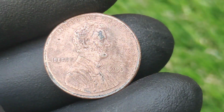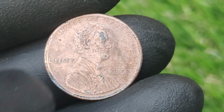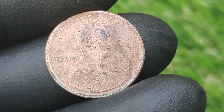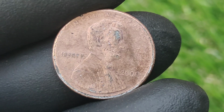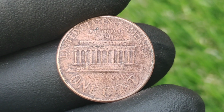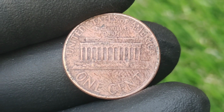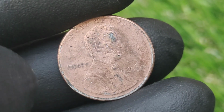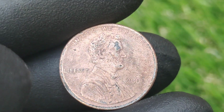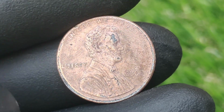But upon closer inspection, it became clear that it wasn't just any penny, it was a rare double die error penny that had somehow slipped through the cracks of the US Mint's inspection process. Once the rarity of the coin was confirmed by professional graders and numismatic experts, the 2000 double die penny was put up for auction. And this is where things get really wild.